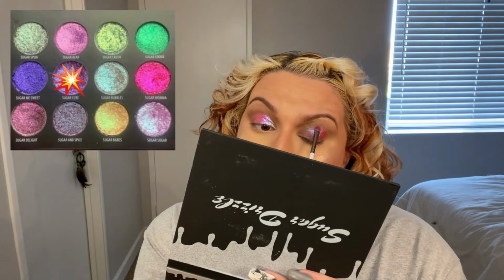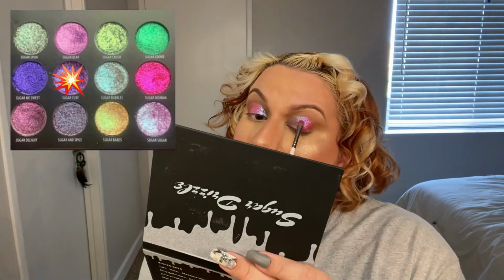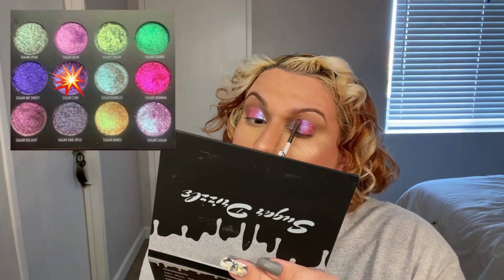Now Sugar Sugar, which is this one right here, I thought was gonna be the match, but the shift is a lot more stark. This is still a purple. This is a purple with a blue shift. That is just purple and teal kind of equal parts, which I like. I like this shimmer. I just wish that the teal was more intense. I like that I could have both depending on what I wanted.